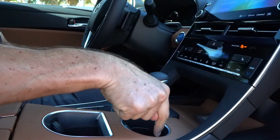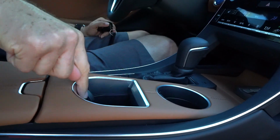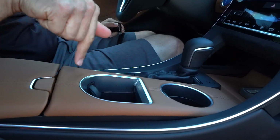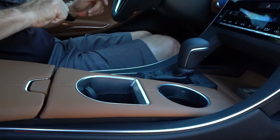Now the interesting thing is you have a round cup holder for your round drinks, and then you have a U-shaped cup holder for your U-shaped drink. So I guess if you have like a fruit juice box or maybe like a Capri Sun, that would be the place to put it, and then put your bottle of water there. I'm just gonna drop the key fob in there.